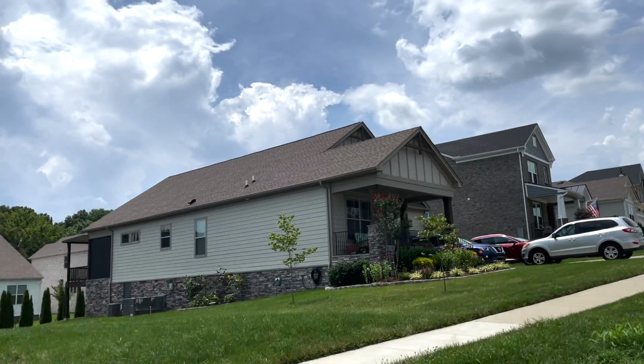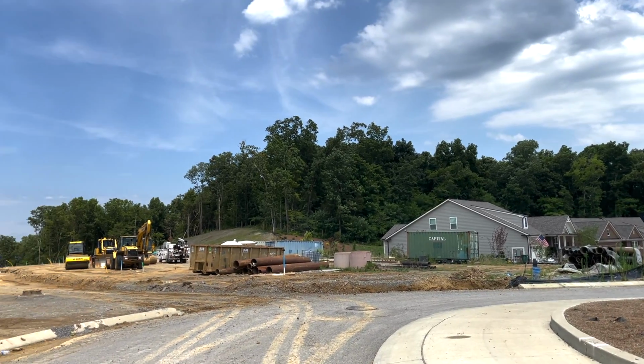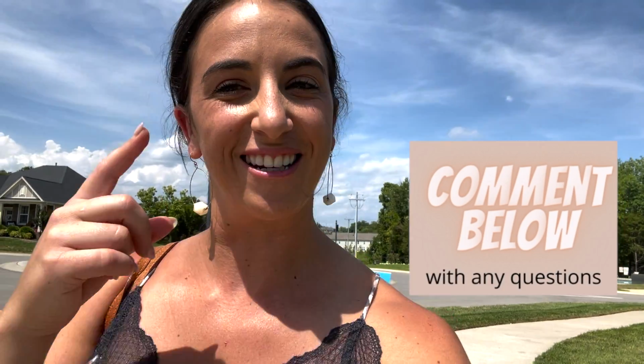So this community has built out and sold the first phase. They have sold out the second phase, but there is a third phase that they are currently building and selling. So if you're interested in this area, this community, or these model homes, please come with me and let's take a look.